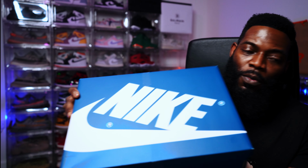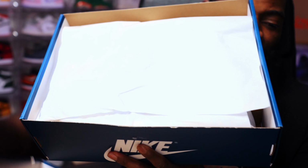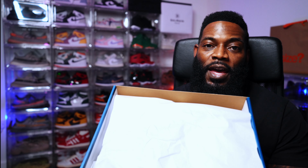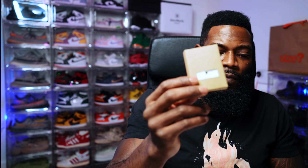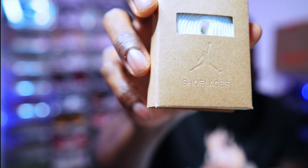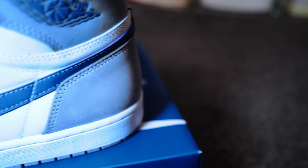So when we unbox, we are greeted with tissue paper. White tissue paper, nothing too spectacular there. Inside the lid, you'll notice that we have the swoosh, the actual logo. We have the MDY. It comes with some extra laces, an extra pair of white laces, and it clearly says on the box there, shoelaces. It's got a Jumpman on it. And then we got these bad boys.